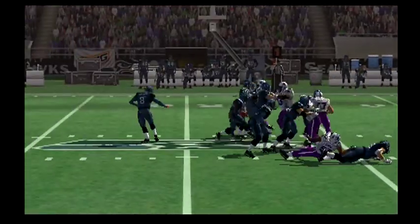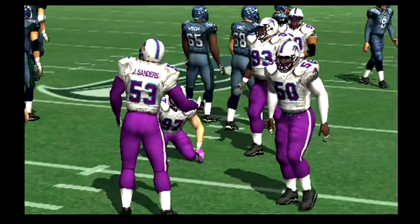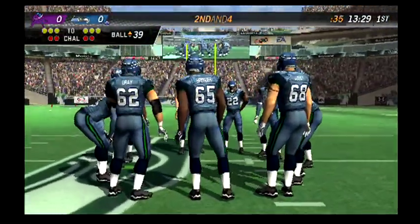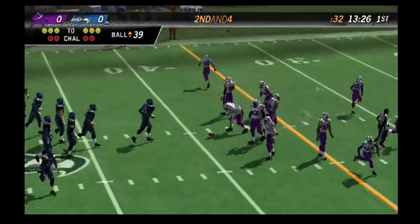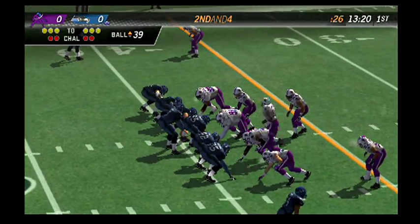Jones, the lone back, on the call. Sanders is there for the tackle at the 39. Running the ball consistently is a first step in creating a balanced attack. It's second down and 4 to go. Jones, the lone back.